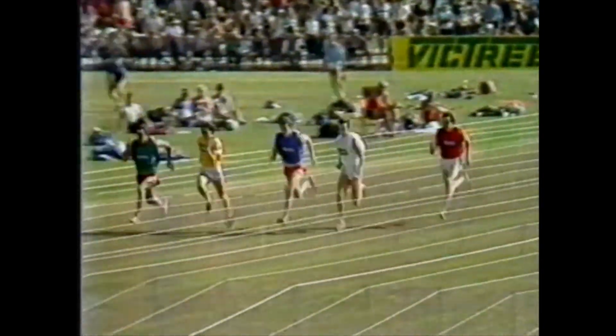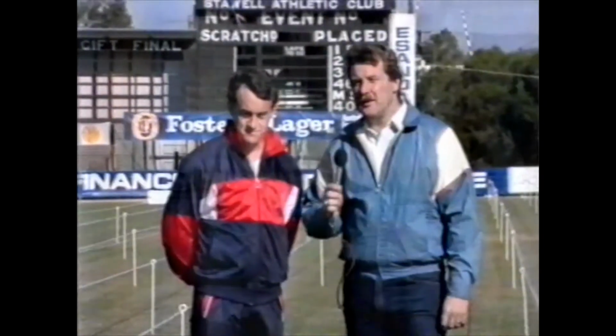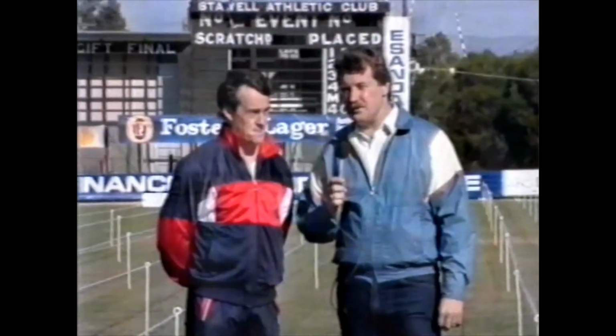Look at Perry in white. He hasn't caught them as yet with 65 to go. Now Perry starts to stretch out. Galleri still in front. It's going to be close. And of course a great win to Chris Perry in the 1982 Stawell Gift final.